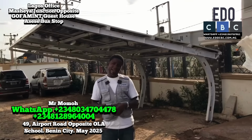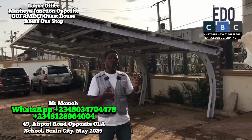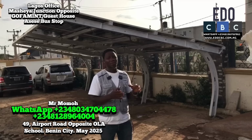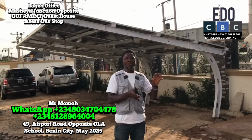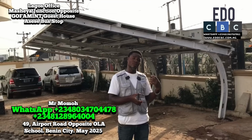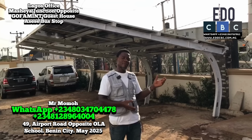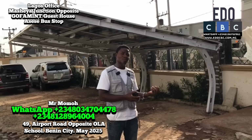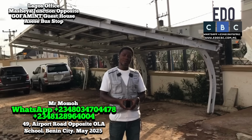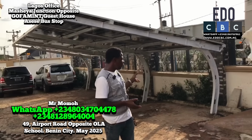The idea of the carport came because the client said he doesn't want many solar panels. He wanted to do some kind of carport. So we advised that instead of doing a normal carport, we can do a solar carport, because the cost of a solar carport is almost the same as a normal carport. The difference is that the solar carport is dual purpose. You can park cars and it can also power your house with electricity. When I gave them those ideas, they bought into the idea. So that was how we came up with this solar carport.